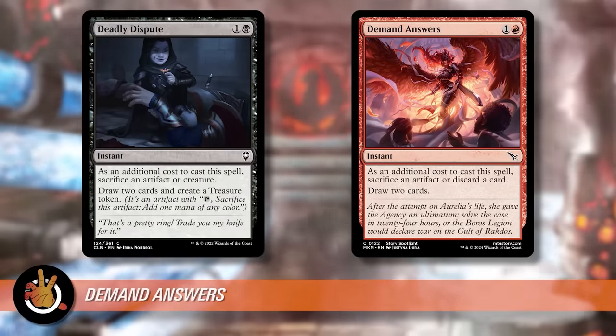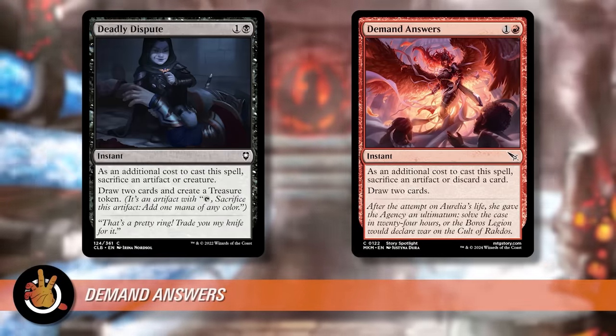Demand Answers, very good. And it's not just good in artifact decks. You're in red, you have artifacts. They go to remove something, right? Yeah, all right, I'll sack that thing. You were going to lose it anyway, might as well. That's awesome. Yeah, it's great. Then it plays like Deadly Dispute. It feels like Deadly Dispute to me. That's interesting, I didn't think of it that way.